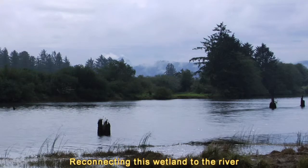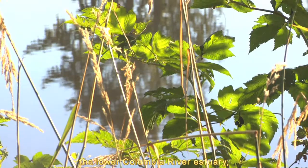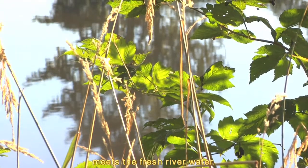Reconnecting this wetland to the river is part of the bigger puzzle to restore the lower Columbia River estuary, the place where saltwater meets the fresh river water.